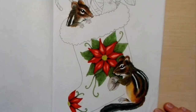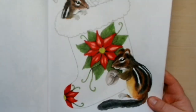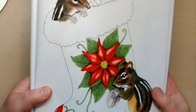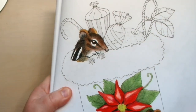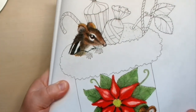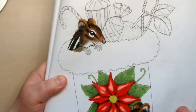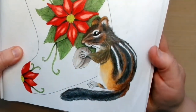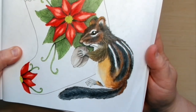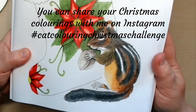So it's finished now, and I think that the chipmunks are okay. As I said in the beginning, I'm not very used to color fur, and it's not an easy task. You have to work with very sharp coloring pencils, but I think that it looks a bit like a fur and not just a flat coloring. And the walnut was also okay.